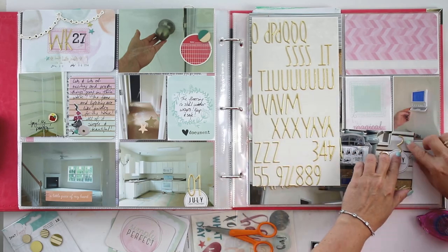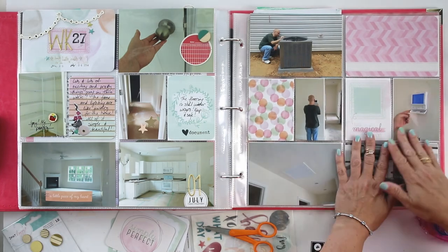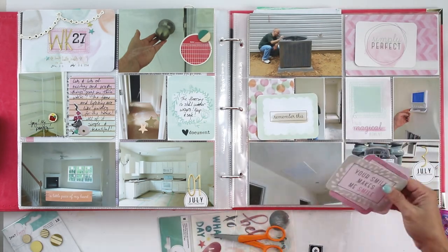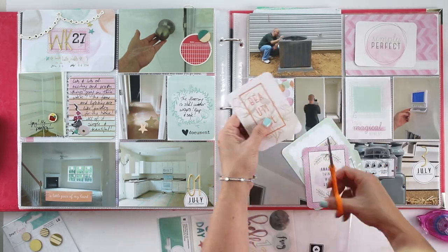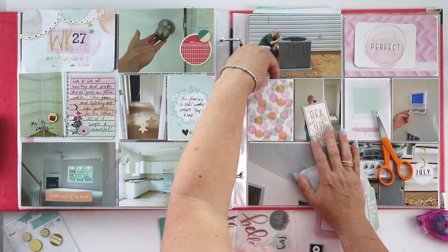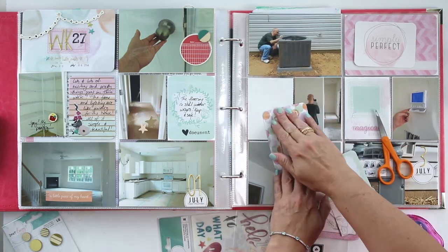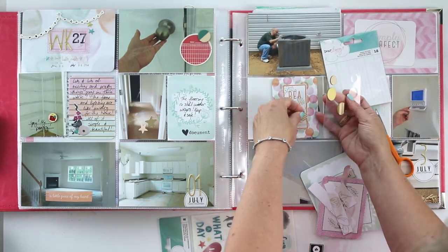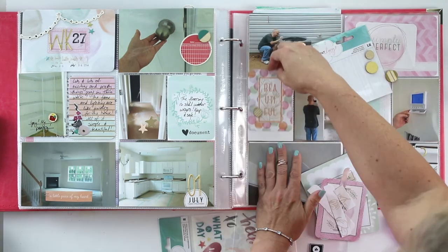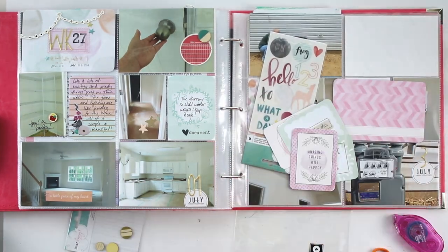Overall, this layout is from week 27. Some of the photos were dated the 1st, some were dated the 3rd, and I think one or two of them were in between as well. But I just chose to highlight the 1st and the 3rd. And that's okay. It doesn't have to be exact or precise.